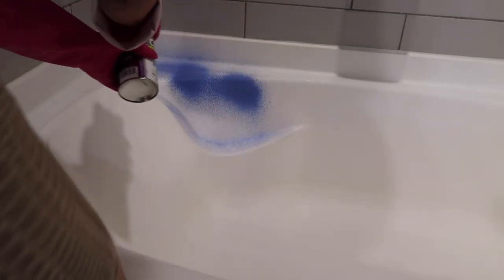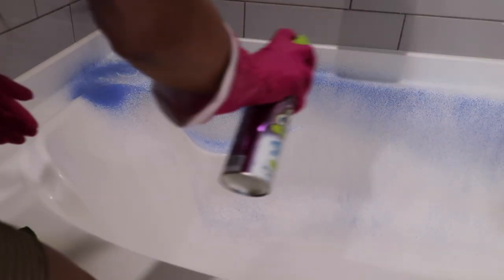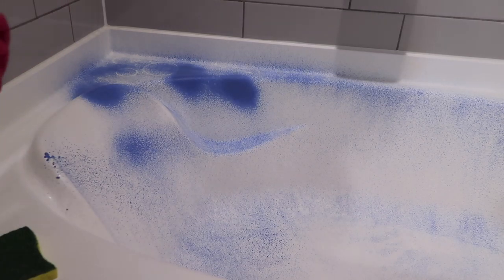Now I'm using the same cleaner that I use for the sink, the Kaboom. It's good for removing soap scum, dirt. It's very strong, but it smells very fresh.